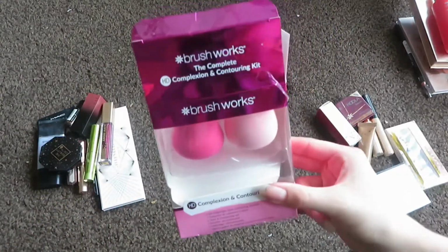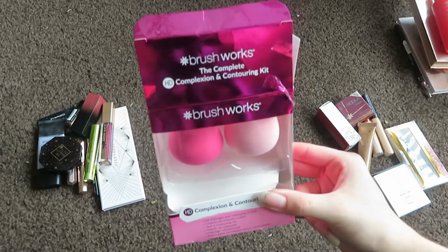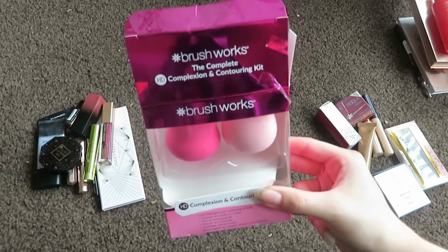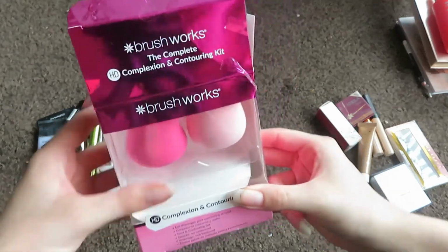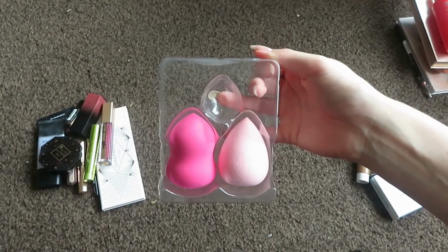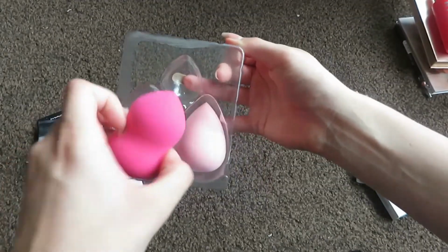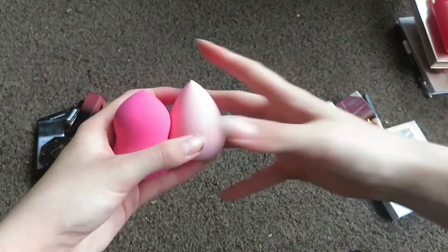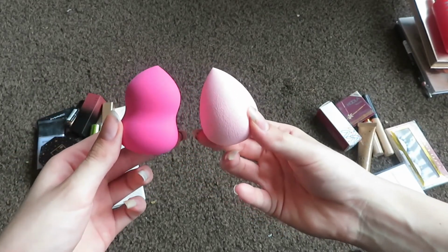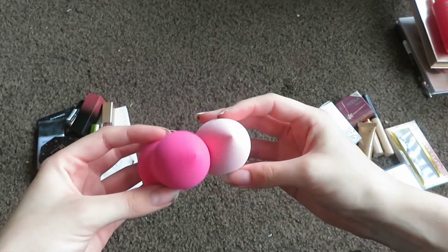Okay, next we have this Brushworks HD Complexion and Contouring Kit, which is just like a sponge kit. As you can see, the packaging isn't fully in there as I couldn't get it back in. But if I take this out, as I don't need the packaging, there are just these two sponges, and as I said before, the other little sponge came up here. So I will obviously be taking these out as they're brand new. I got them in the Glossy Box Advent Calendar. I think these were like day one, which I feel like was a really good start to that Advent Calendar. But yeah, of course, I will be keeping these as they are brand new.